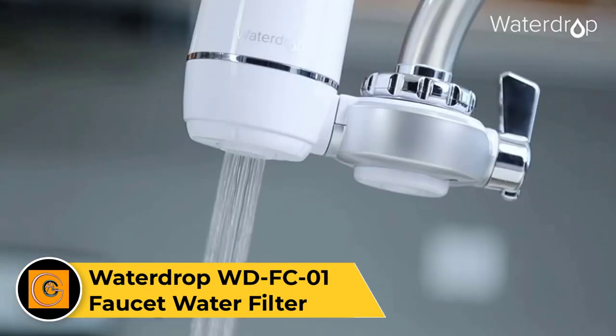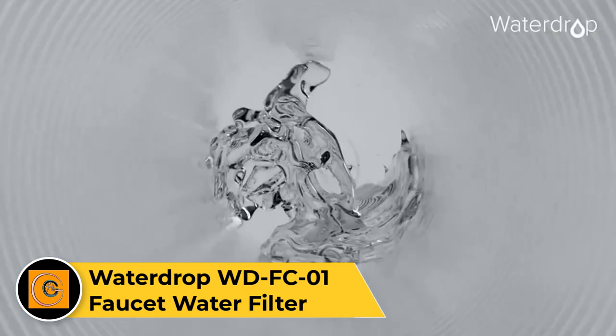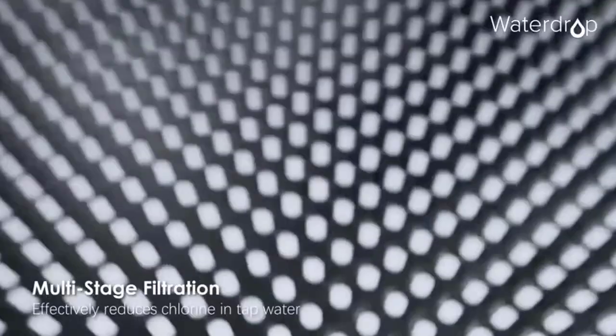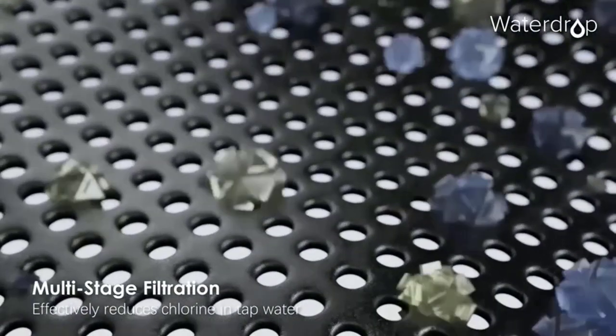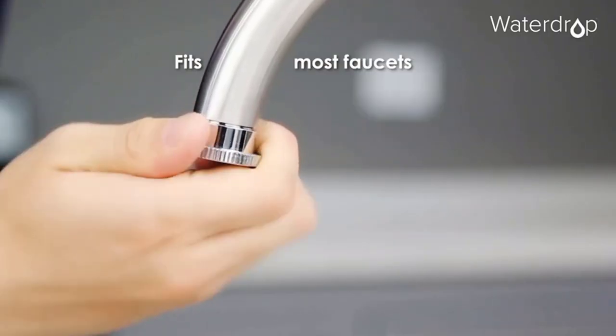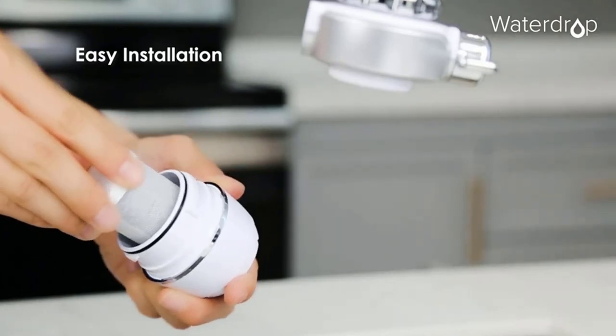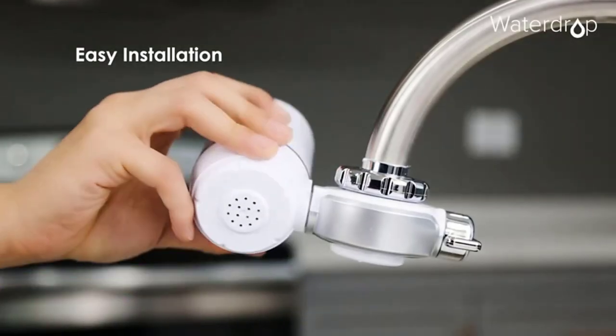Water Drop WDFC01 Faucet Water Filter. If you're looking for premium filtration without the accompanying price tag, then the Water Drop WDFC01 Faucet Water Filter is one to check out. It's priced affordably, though it has a somewhat cheaper look that matches the price. Performance-wise, it's a winner, though. This filter can remove many common impurities like lead and chlorine.